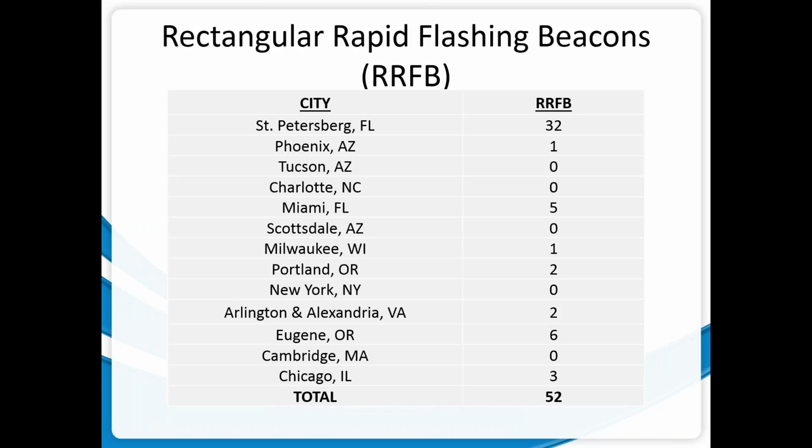And by the way, let me just mention, there has been some limited amount of research on some of these devices. On the rectangular rapid flash beacon, we had some behavioral evaluations, like on yielding, that Ron Van Houten has done, but nothing really in terms of a crash effect. On the pedestrian hybrid beacons, I'll mention, there was a study done by Texas Transportation Institute that did find a substantial reduction in pedestrian crashes from the pedestrian hybrid beacon. But the committee and our team wanted to include sites in more cities to have a wider range of applications of those devices.